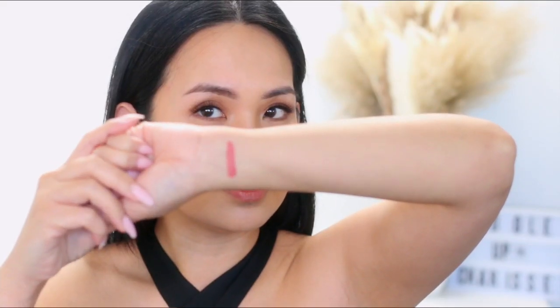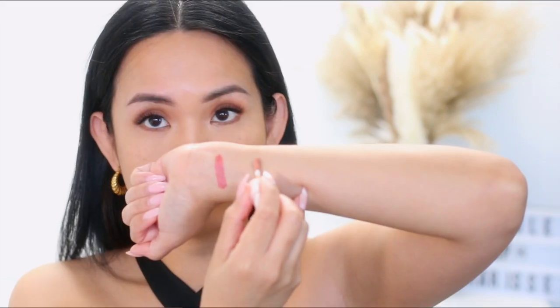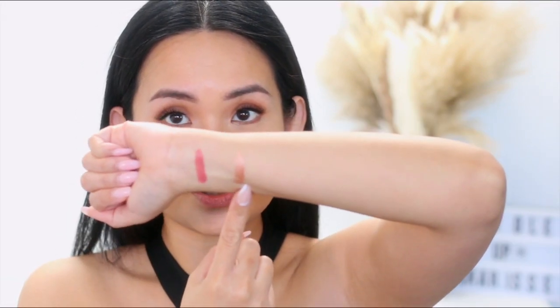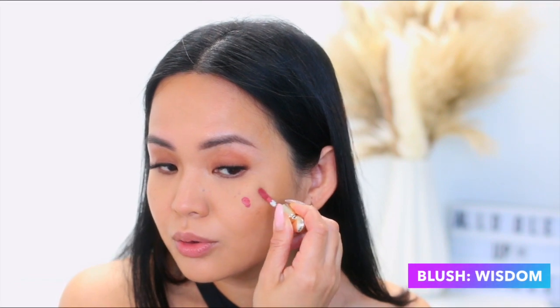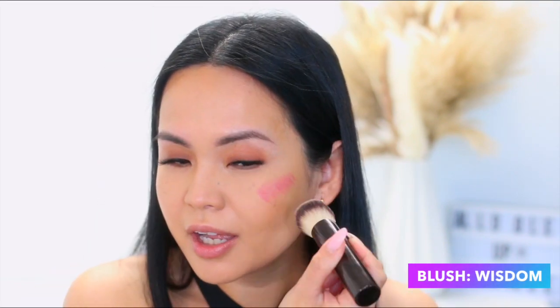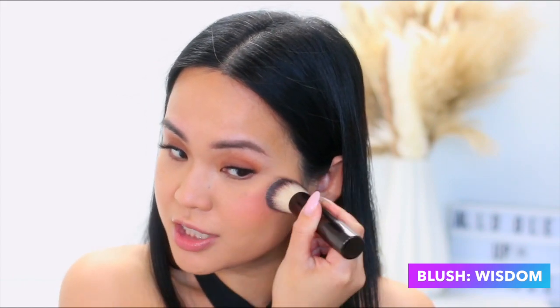So that is Wisdom. It's like a mauve plum pink shade. On my skin, it really looks warm. And then the luminizer in Transcend. It has a very true rose gold tone. Now let's try it on the cheeks. I do 2 dots. Oh yeah, it looks more plummy once I put it on my cheeks.